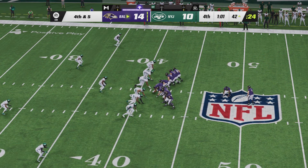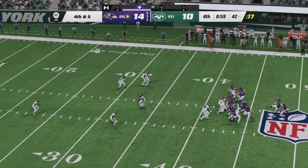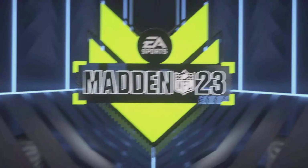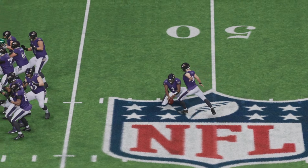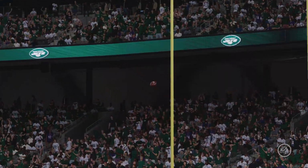So here we go. Maybe the biggest kick in the game forthcoming. This will get the lead up to 7. And it's off the left upright. Oh, my goodness. Heartache. It's no good. And this will stay a 4-point game.